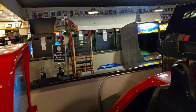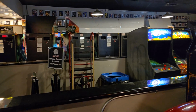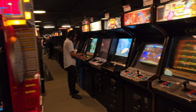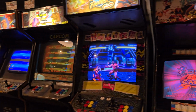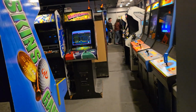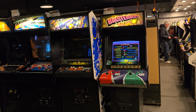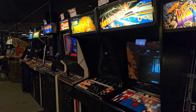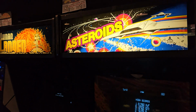There's the entrance over there. And you just walk in, you pay $25, and you can stay all day. So I'm here kind of late, just because of the conference and stuff, the VCF conference. But if you came and stayed longer, you definitely would get even more of your money's worth. They've got so many things. This is so cool. There's Asteroids there.